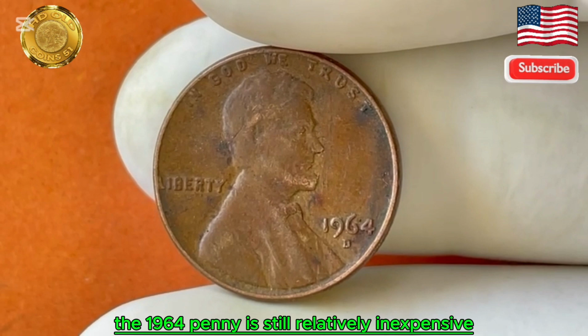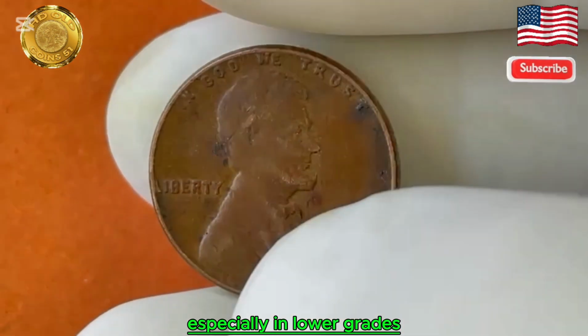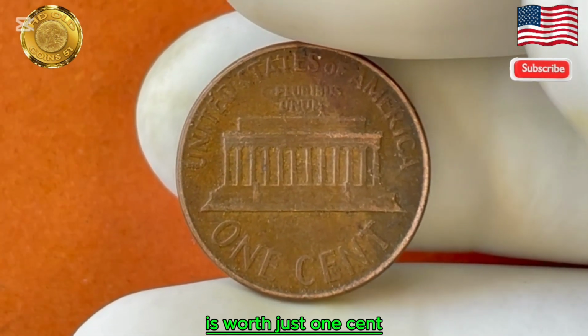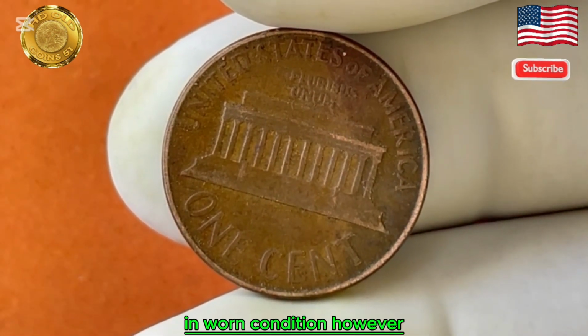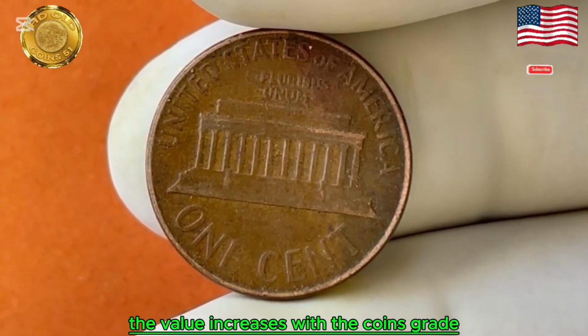In general, the 1964 penny is still relatively inexpensive, especially in lower grades. A common, circulated 1964 penny from the Philadelphia Mint is worth just 1 cent, and even pennies from the Denver or San Francisco mints are typically worth only a few cents in worn condition. However, as with many coins, the value increases with the coin's grade.